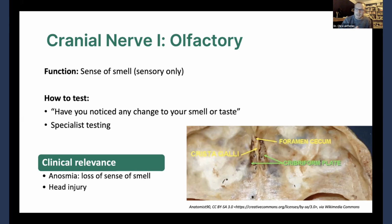But a slightly more interesting clinical relevance point is head injury. The olfactory nerve fibers pass through this structure called the cribriform plate. And I've got this photo here, which I found on Wikipedia. So it's the cribriform plate of the ethmoid bone, and there are these tiny little holes, and you can see them here, the green arrow is pointing to them. So the nerve passes through the base of the skull and then supplies your olfactory nerve cells in your nose.